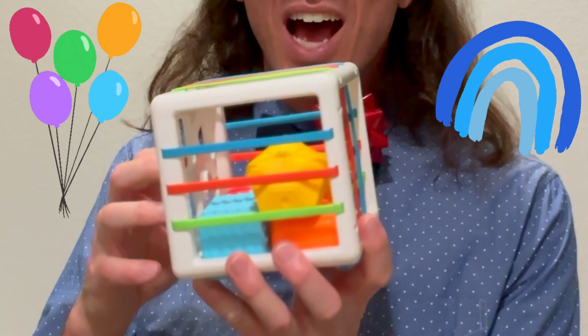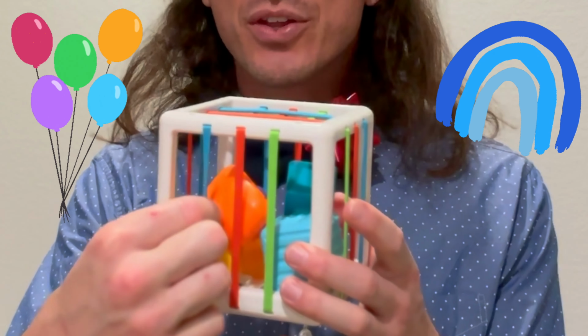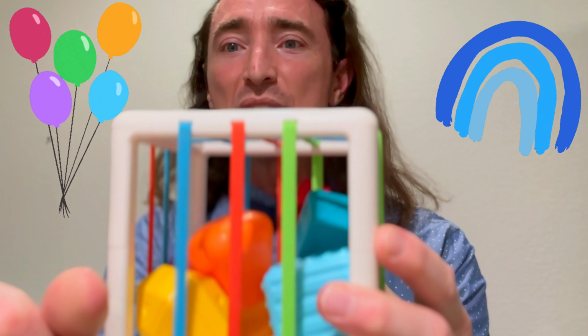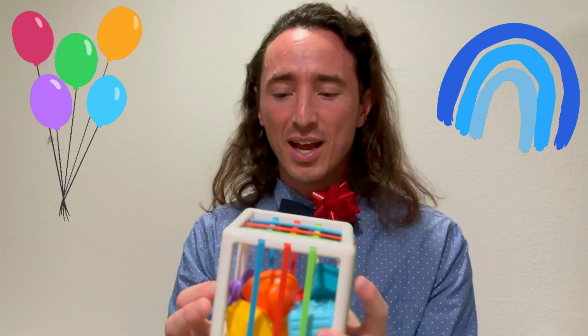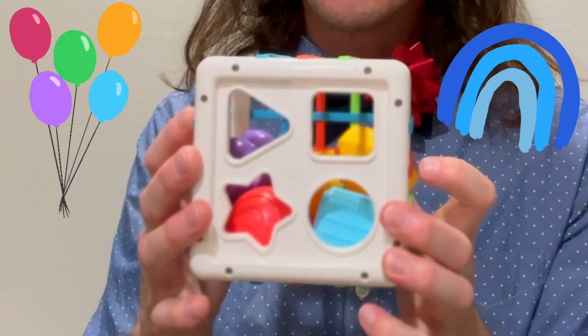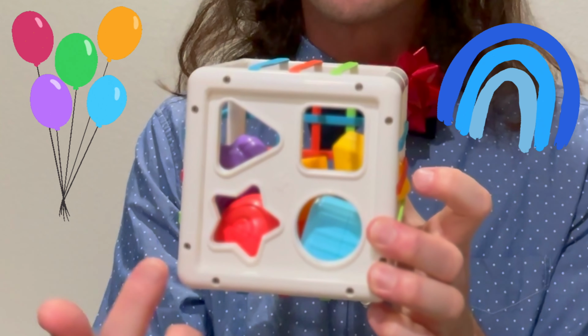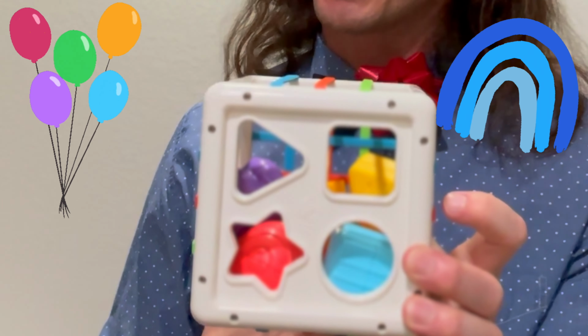Here it is. It's got different shapes inside, and there's strings. Do you see the strings? There's different colors, and inside there's the shapes. And over here, there's four big shapes, and we're gonna learn about each one of those today. Are you excited? I am. Do you see all the cool colors? We talked about colors in one of the other videos. Today, let's go on to the shapes.